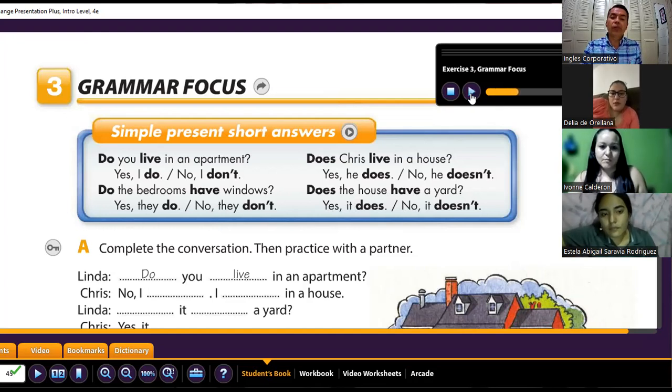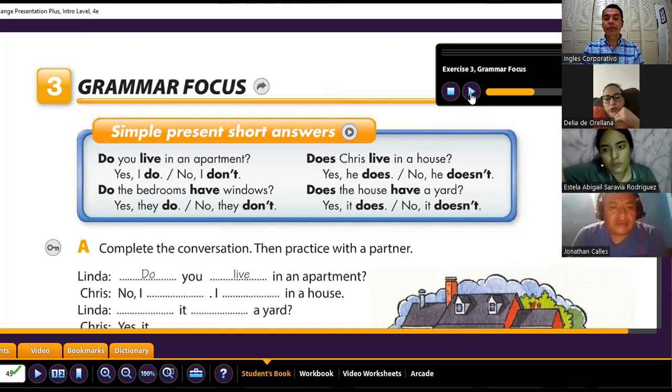Do you live in an apartment? Yes, I do. No, I don't. Do the bedrooms have windows? Yes, they do. No, they don't. Does Chris live in a house? Yes, he does. No, he doesn't. Does the house have a yard? Yes, it does. No, it doesn't.